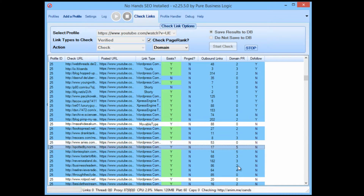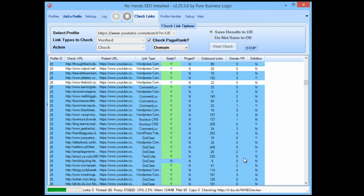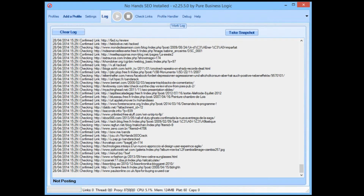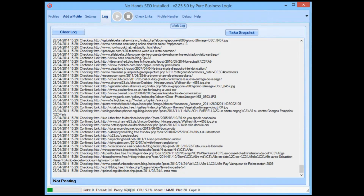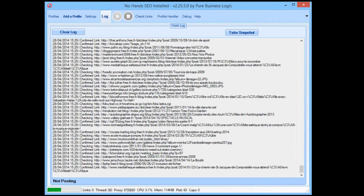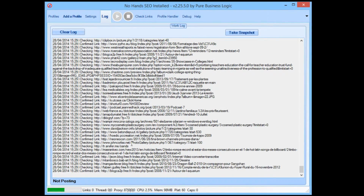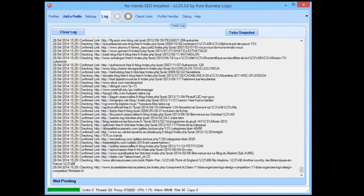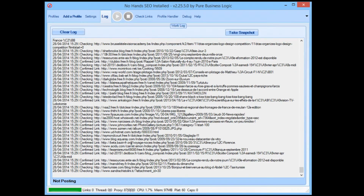You can see that there's all really great page ranks, so straight away you can see that there's a lot of very good quality links there. And what I will say is at the end of this, it will post to the log a brief breakdown of how many links had page rank 0, 1, 2, 3, 4, 5 all the way to 10, and it'll also have a small breakdown of how many outbound links were on the pages.